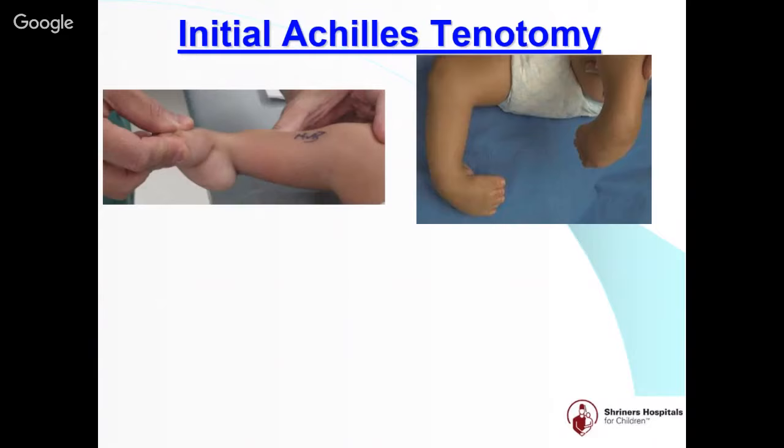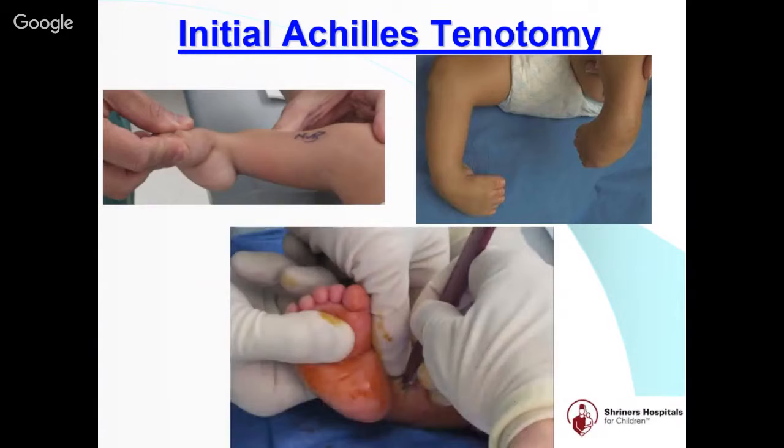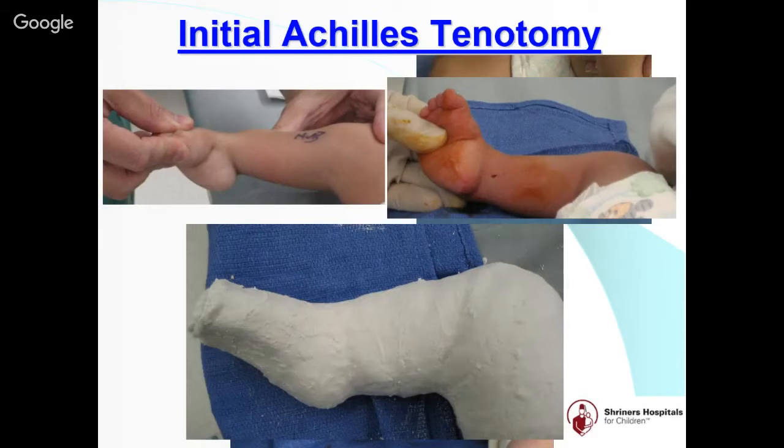Very tight foot. The foot's really pointing down at the ground a lot, which we call equinus. And so the way that we do it is we put a little bit of lidocaine right above the ankle there and take a scalpel and go right down to the Achilles tendon through a very small incision. You can see the size of the incision right up there. And we already get a little bit of improvement there. And put them in their first cast and really see how much improvement we have from what we started with to what we have over there.